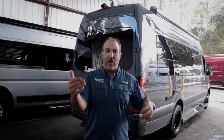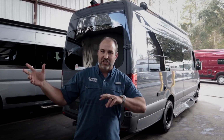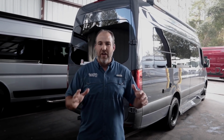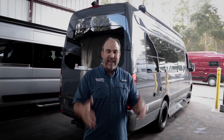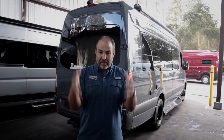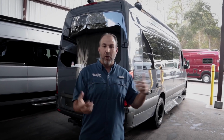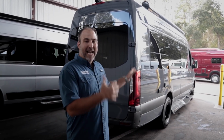Now, there's this big trend, and Hank, we've talked about in different RVs about B pluses and small C's, B pluses, all this stuff. But a true Class B is a van that has the integrity of the van, that's on a van chassis with a van body with RV stuff inside of it. So this is as big as you're going to get in a Class B.